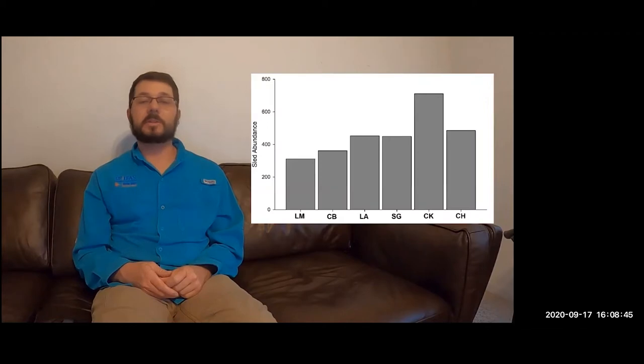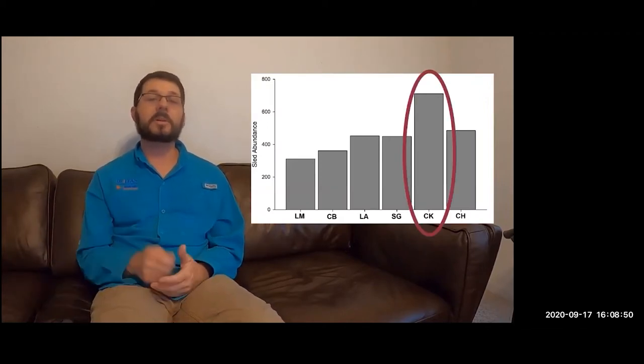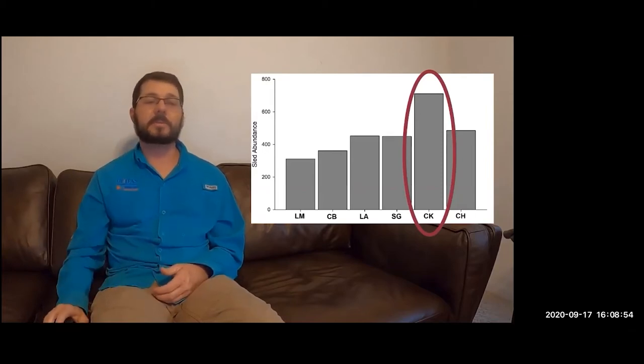But so too are the numbers of animals that we catch using this technique. And you can see that compared to other grass beds around the Gulf, the Suwannee River estuary here in Cedar Key has a lot of these animals.